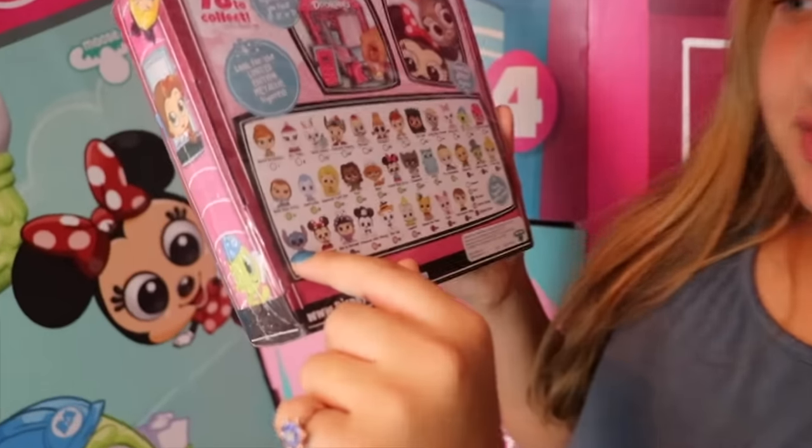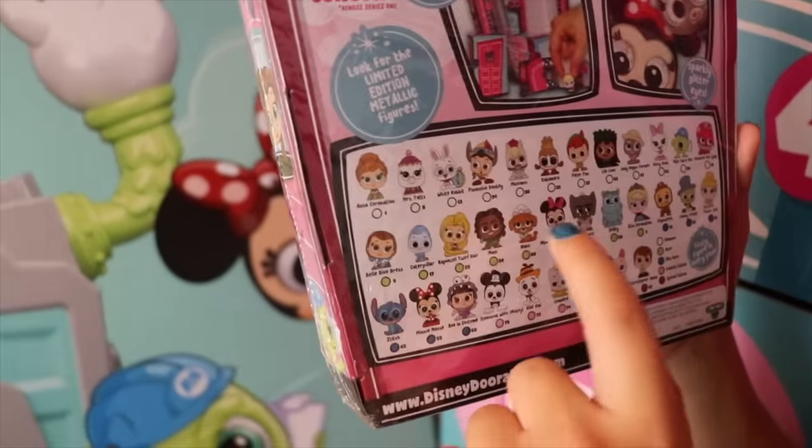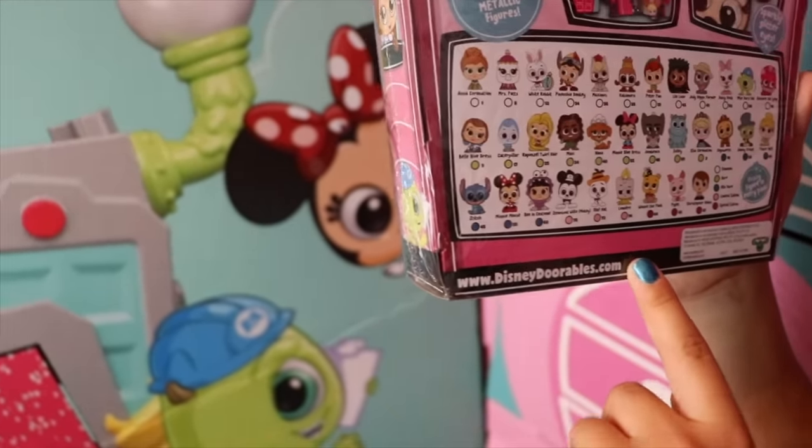And then I have a surprise. Ooh, you love those. Maybe we can get Stitch? Who did you get last time? I got Officer Hops. Oh, you did? Yeah, and then I got... Didn't you get Stitch? No, I got the snowman. Let's open the next door.